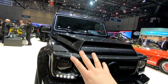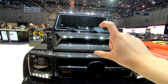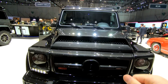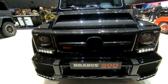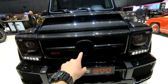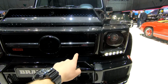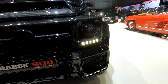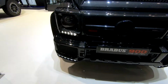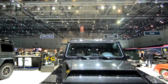I really love the carbon fiber front here. As you can see, compared to the normal G65, the hood is absolutely freaking high to have better airflow to actually feed the engine with the air it needs. The grille front is carbon fiber. There's the Brabus logo right here, another Brabus logo right here, Brabus written right here. Signature LED bumper DRLs by Brabus, another LED light bar right on the top of the car.